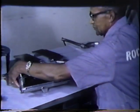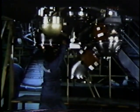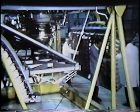This technology was used in the Saturn task assignment to demonstrate a breadboard engine system with an aerospike thrust chamber and J2S running gear. This film reviews the major areas of fabrication and demonstration testing of this system.